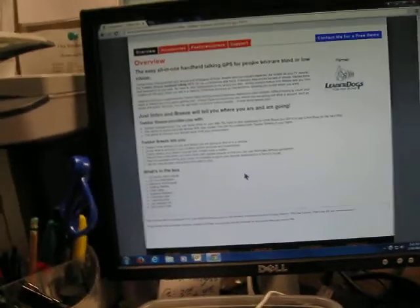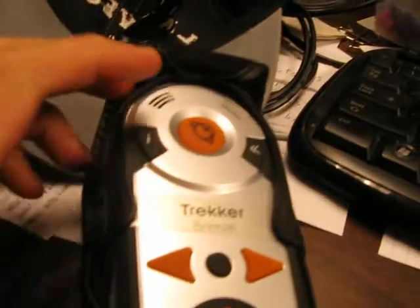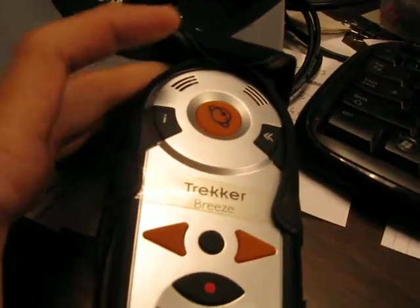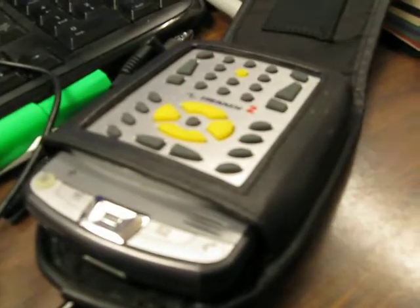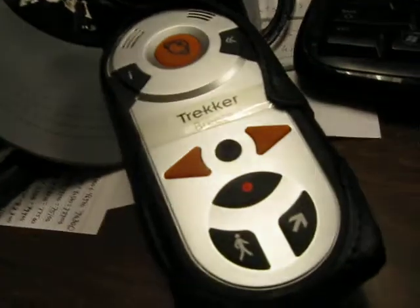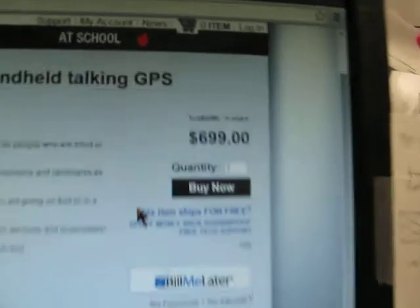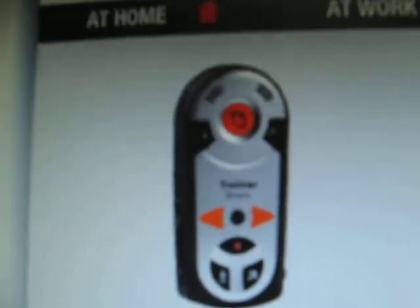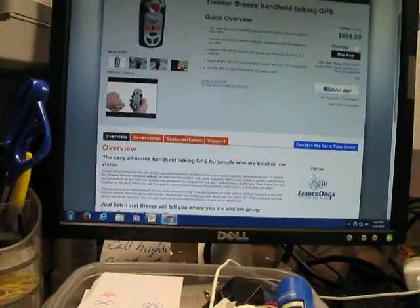That's the problem with Trekker Breeze. In order to take novel routes, if it's not a pre-recorded point of interest, or a point of interest you've already recorded, a route you've already walked, the Trekker Breeze isn't going to get you there. The Trekker will, but again, they don't make this anymore. When they were making it, it was $1,600. Trekker Breeze was $800. It is currently, I believe, $699, so $700 for a piece of tech that won't take you where you want to go independently. Only after you've gone with someone else.